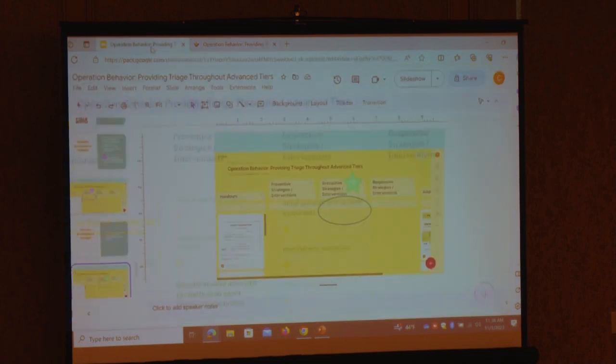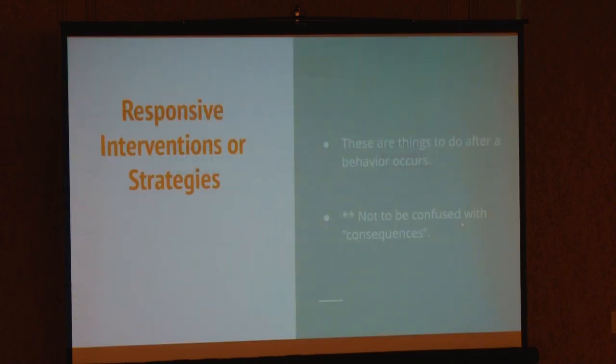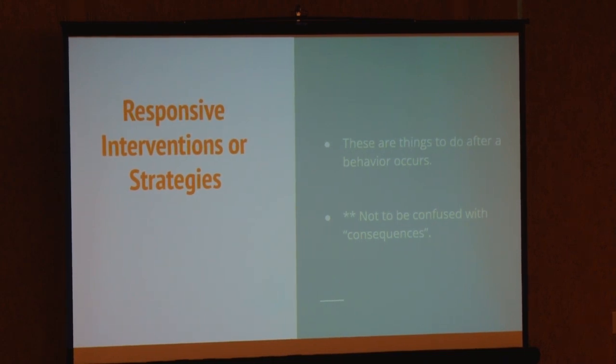So great, okay? And I bet before I even go where I'm going next, responsive, things to do after a behavior occurs. Just a caveat, this is not to be confused with consequences. So we're not thinking, if the student elopes, then that's in-school suspension, that's out of school, that's expulsion. No. We're not thinking timeouts. We're not thinking loss of privileges. What can we do as a strategy or reteaching intervention after a behavior occurs?